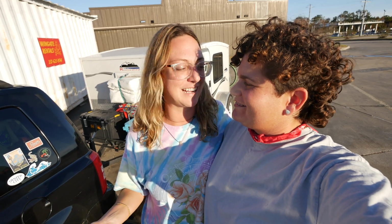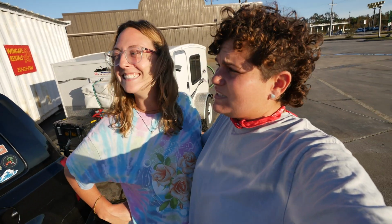Please stay for the night, but please don't set up everything outside. Don't set up your generators. Don't set up your chairs. You can't tell me not to set up my chair. Well, I mean, whenever you have this good of a view, you definitely want to set up your chair outside so you can stare at the shipping container and the Super 8 next door.